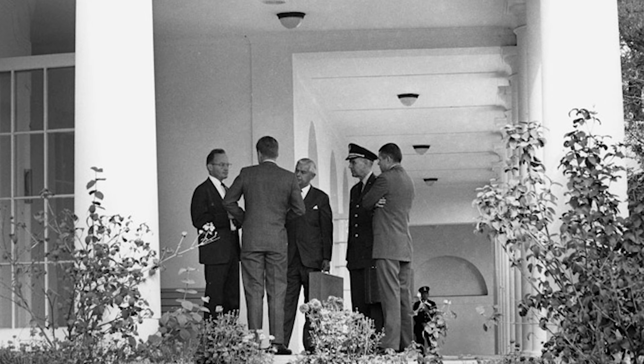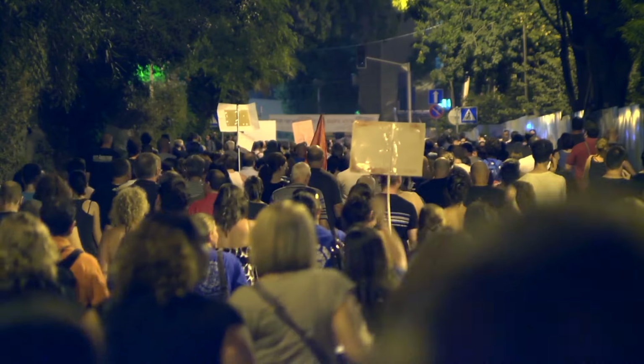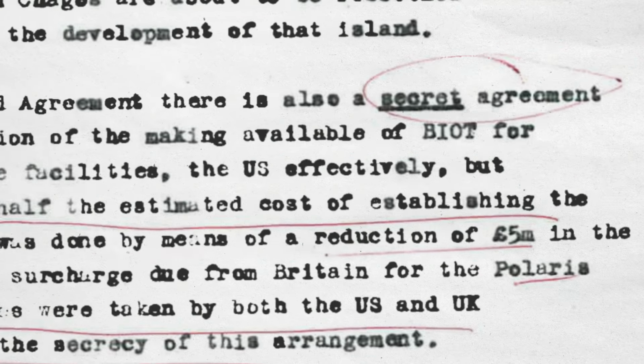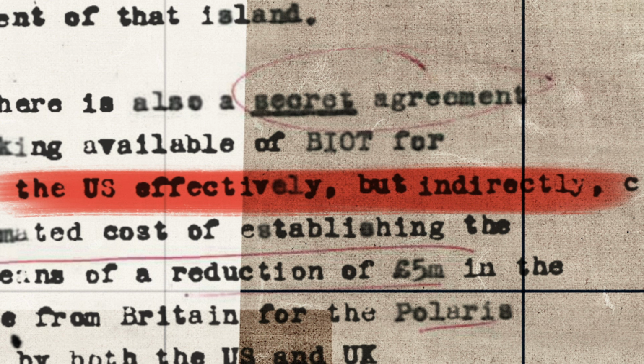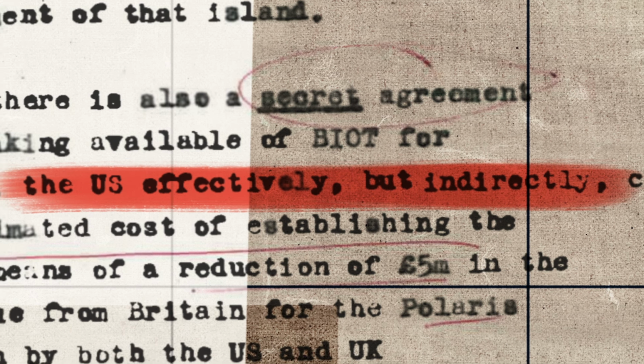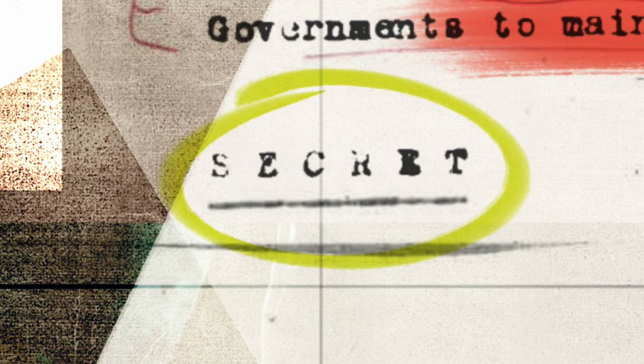The US and the UK didn't sign any treaties or formally transfer any money during this process. All of that would require congressional approval and public scrutiny and all of these things that would probably make it not possible. So instead, they kept the deal secret, like literally secret. Like in the letters that they wrote back and forth, they said, quote, "There is a secret agreement," and that the US would, quote, "effectively but indirectly pay the British for these islands," meaning there was no money changing hands, but they still paid them by wiping out the debt. And that they would be taking, quote, "special measures to maintain the secrecy of this arrangement." Oh, and there was the fact that this letter was officially classified as secret. So yeah, when I say secret, I really mean secret.